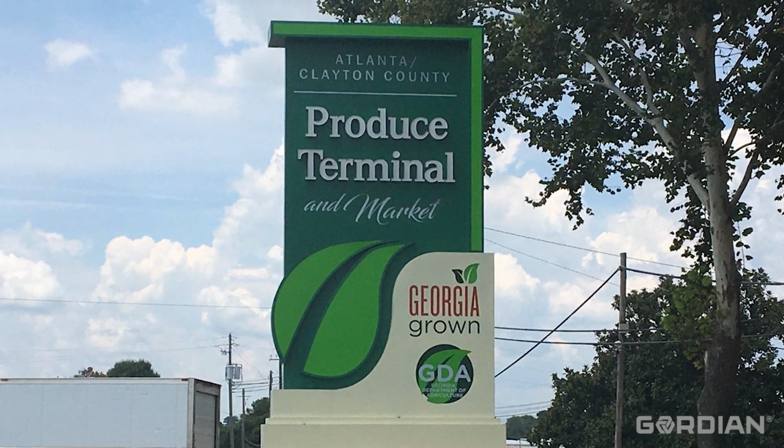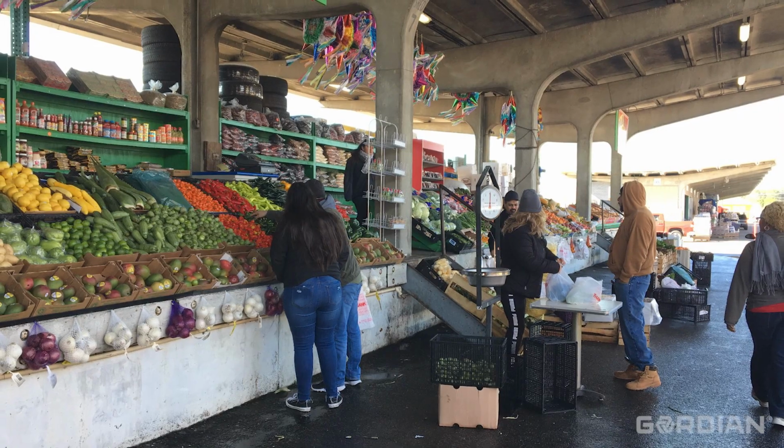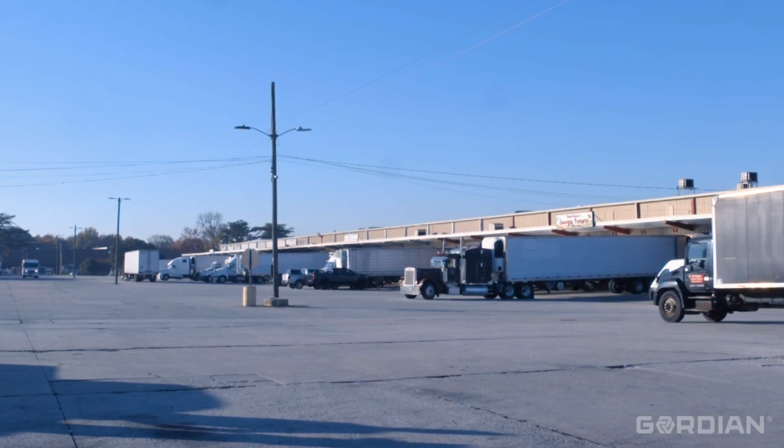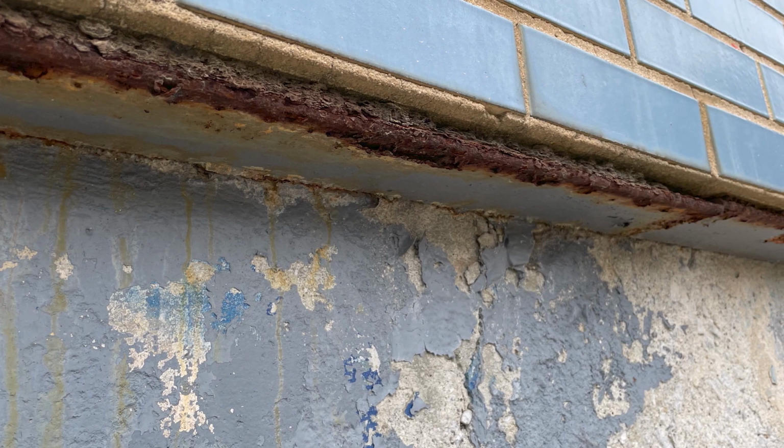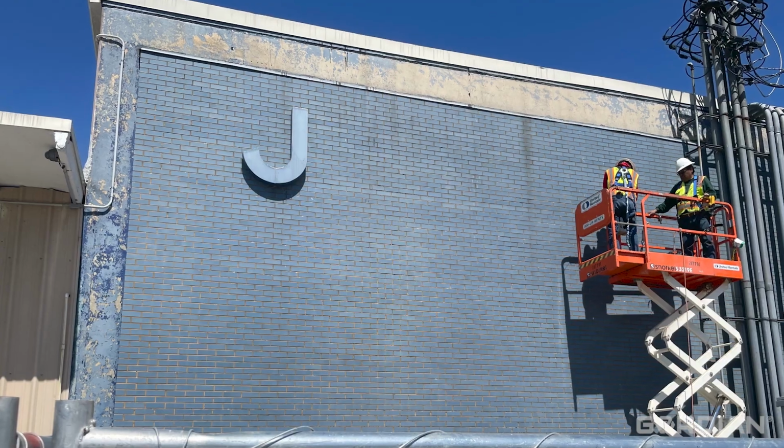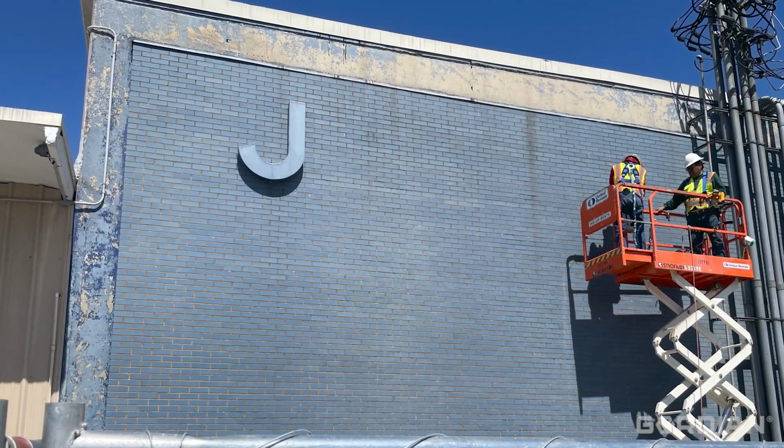During a roof inspection at the Atlanta Produce Terminal and Market, the largest of 9 state-owned farmers markets, a project manager from Place Services Incorporated flagged failing concrete block in a critical load-bearing wall. The project manager alerted officials from the Georgia Department of Agriculture, who promptly ordered an investigation and an engineer's report to determine the root cause and the extent of the damage.